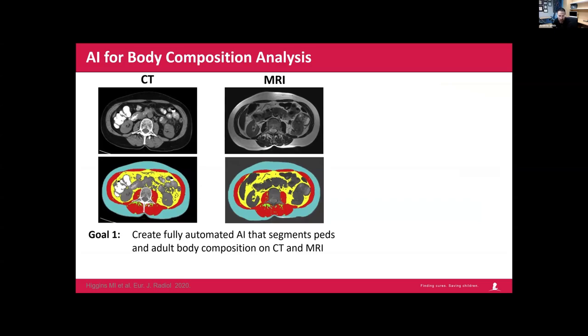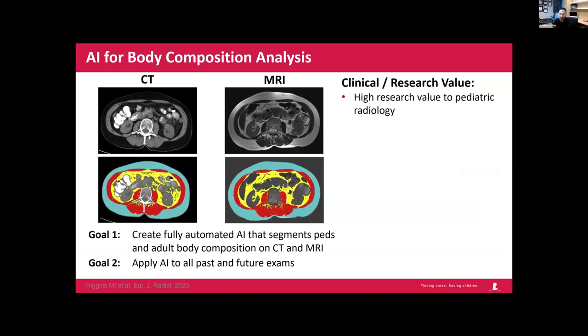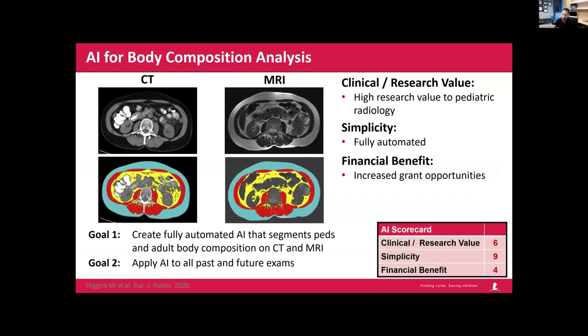Some people have already done this for adults. You could apply this, if you had this algorithm, to all past and future exams. Not even saying this has to be FDA cleared, because I think it has high research value potentially to do this across different trials. Think about it in cancer trials and other things. This can even influence the choice of drug you have or the outcome of the drug. This can be fully automated, and I think it increases grant opportunity. So I think it gets a fairly good score here across the board, something to be useful in pediatrics.